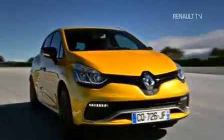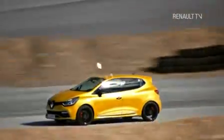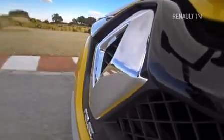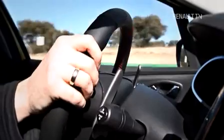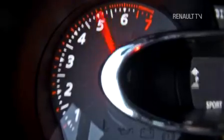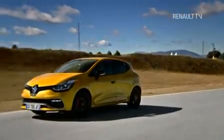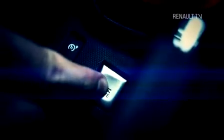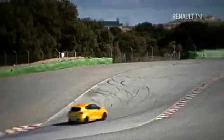But from my point of view, I've saved the best till last. Because for the first time ever on a Renault Sport car, the manual gearbox has been ditched in favour of a 6-speed double clutch system. It's called EDC, Efficient Double Clutch, and I can confirm it is very efficient. There are 3 settings. The first is fully automatic, the most relaxed option, particularly around town.